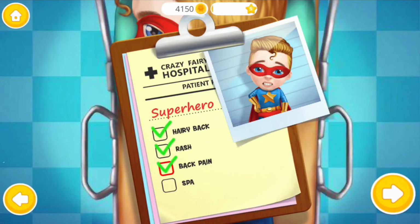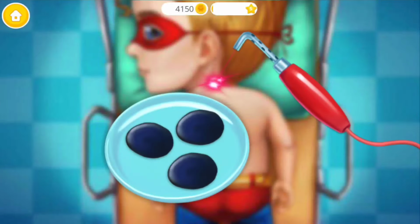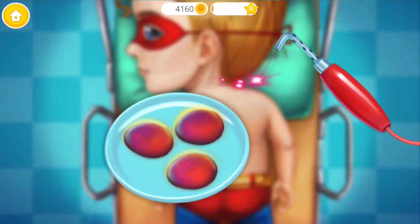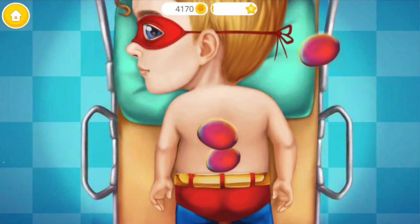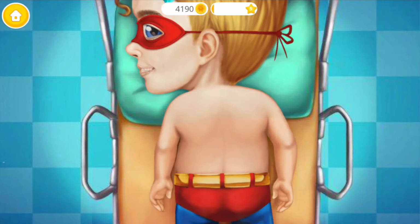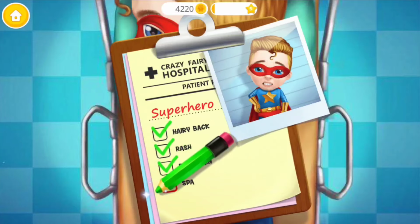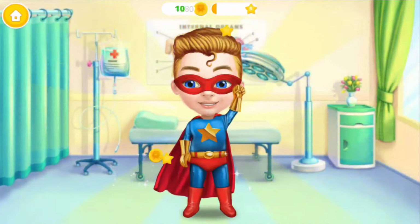We still have work to do. Spa time! Can you heat the stones? Apply them. Awesome! His back is healthy and strong now. Add a check mark, please. Good job! Superhero Kevin can fly again!